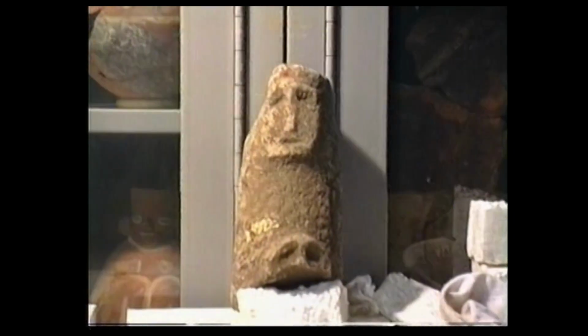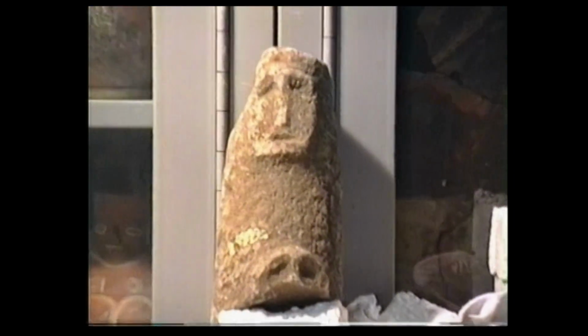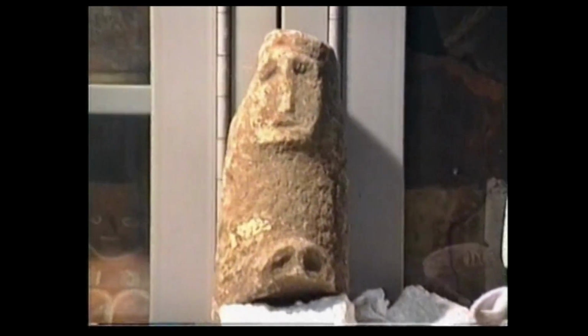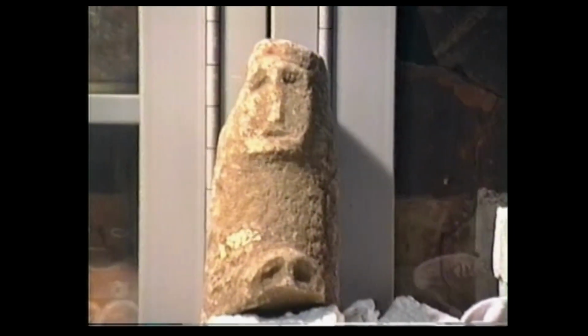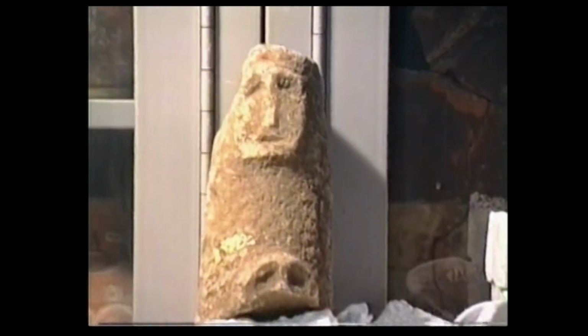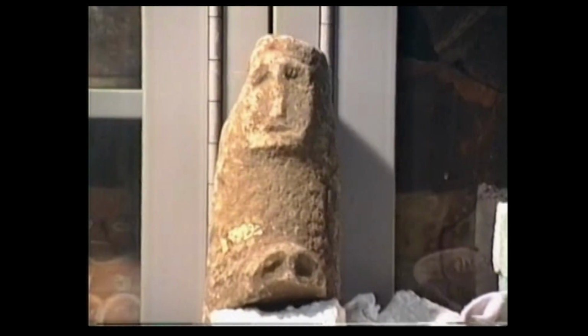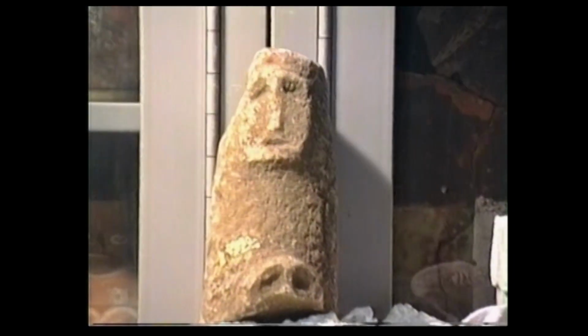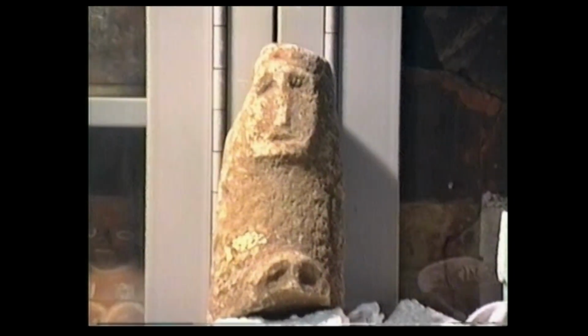Here's the small column with faces in relief, which we'll just have to see by a series of views because there are faces on all four sides. On the two end sides, this is when they really stand out, and on the two broad sides they're just channeled or etched in.